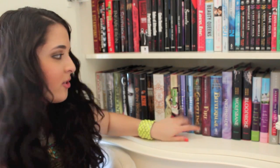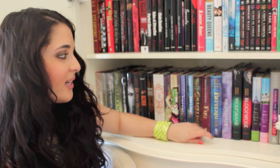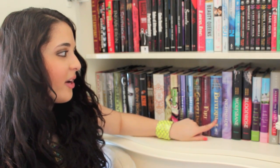For example, I just got Bitter Blue by Kristin Cashore, and I decided to put all 3 together by Kristin Cashore because I love the color of the blue. So I put them all together so they look nice and they're all together in a little family instead of being separated all throughout my bookshelf. So that's all that pretty much goes into my organizing.